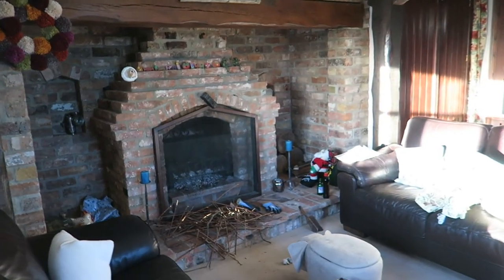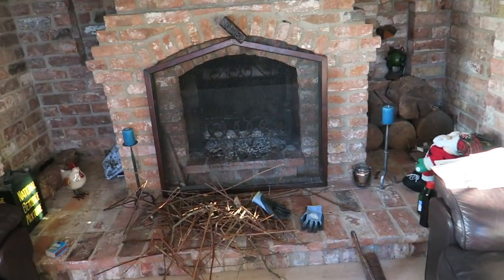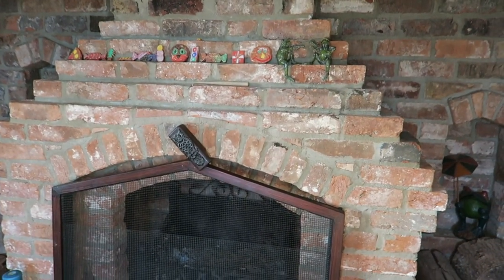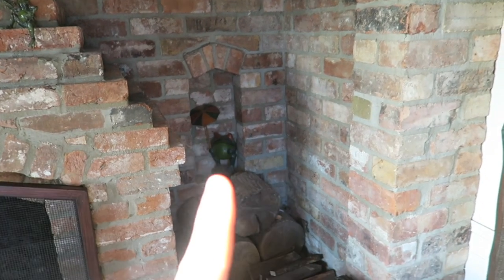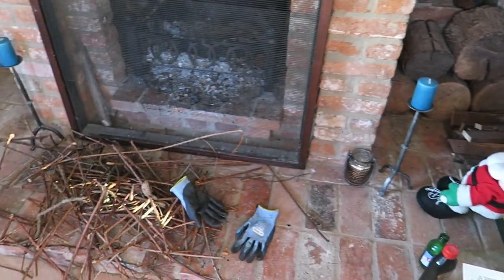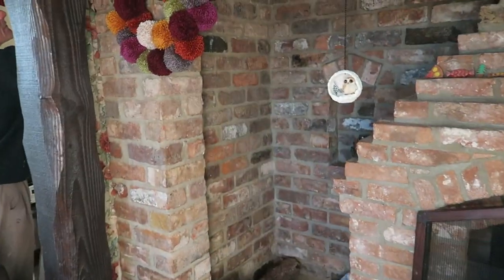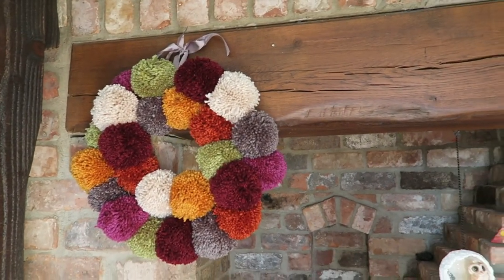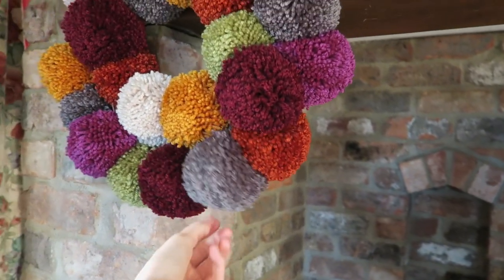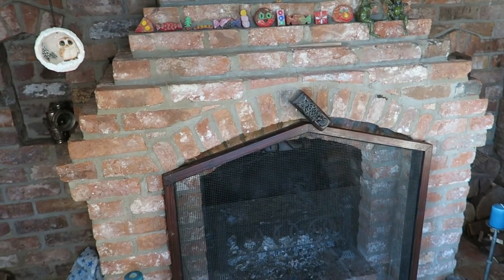Right. So this is the chimney. I did show a fire in last night's vlog. But here are just some wood, obviously. Bits and bobs. The little frog. Most of these little ornaments and things are things that are carried over from their previous house. And then I think my Auntie Jen made this little wreath thing. That's cute. Right. So the fire, yeah?